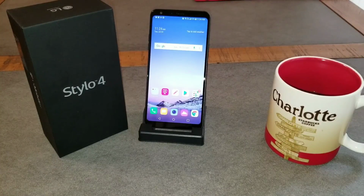So, like I said, I decided to pick it up, see how good it was. Now, I've never had the LG Stylo versions. It's a budget device. Got some pretty nice specs, but well, let's just go over the specs right quick and you'll see what I'm talking about.